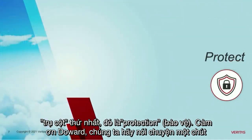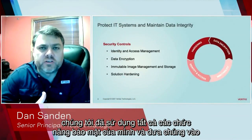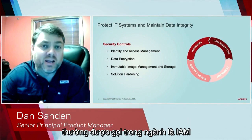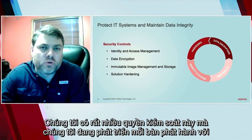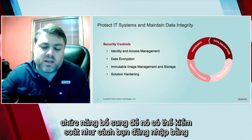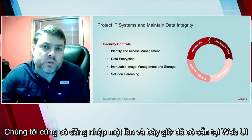Thanks, Dawar. Let's talk a little bit about protect. So when it comes to security, we've taken all of our security functionality and put it into four pillars. One is identity and access management, commonly referred to in the industry as IAM. We have a lot of these controls that we're growing every release with additional functionality. It's controls like how you log in with your password. It's role-based access control, which we call RBAC.